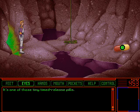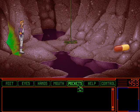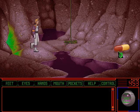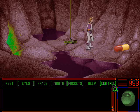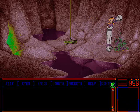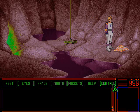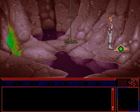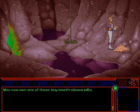It's one of those tiny timed-release pills. You now own one of those tiny timed-release pills.